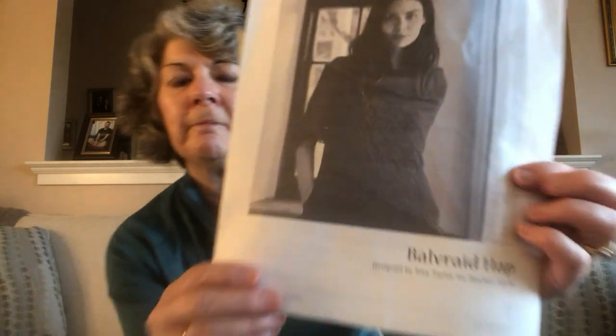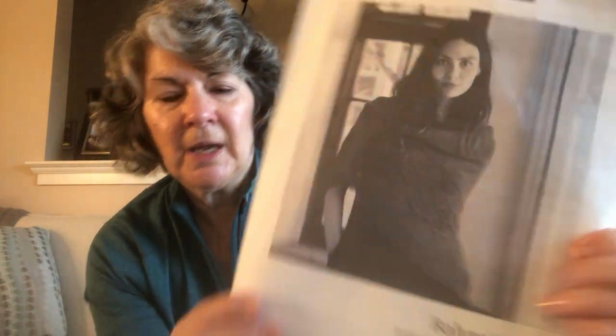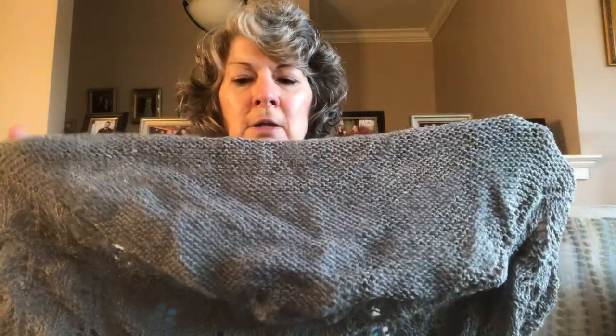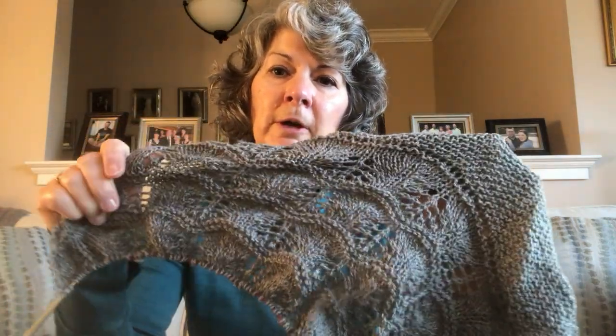And I am knitting, oh, here it is. Here's the pattern. I've been knitting the Balvraid Hap. Not a great picture. It's like a half hap, so a triangular shawl. And I think where I'm at is I'm ready for the edging. So I've done the center garter stitch triangle, and I have done the lace that runs out from there.